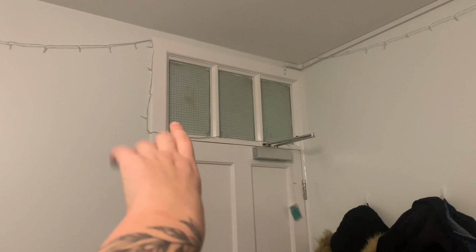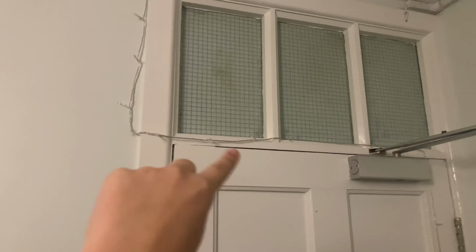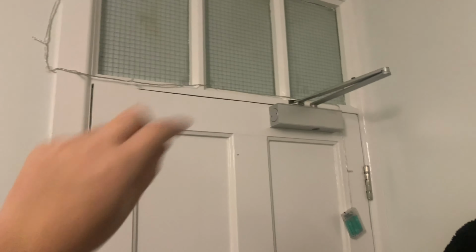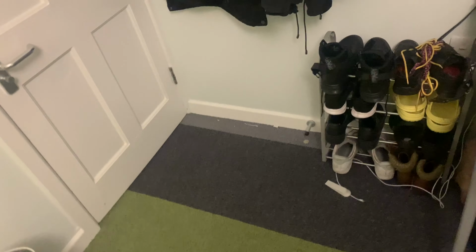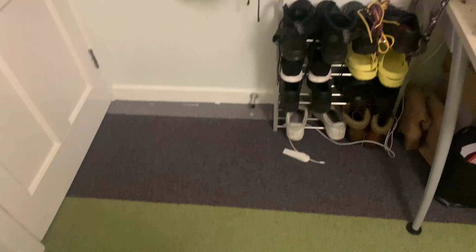So we have my front door. We have these weird things on top of all the doors, but they black them out. The one annoying thing is though, there are cracks in the corners, so if the hallway light's on, you can see the light coming through, which is a bit annoying, but you know, we deal. Yeah, and right, this is my kind of mud room.